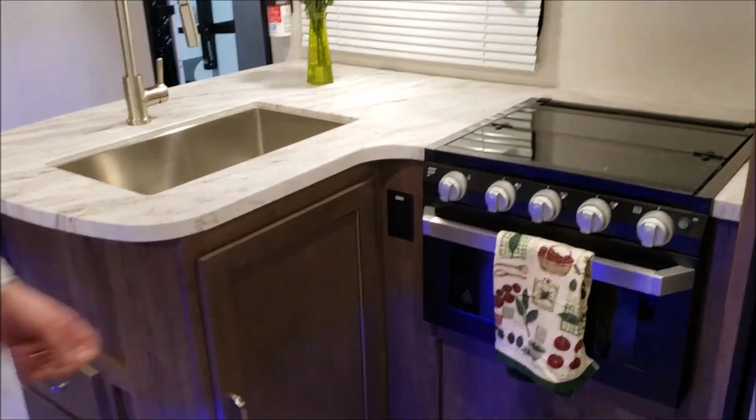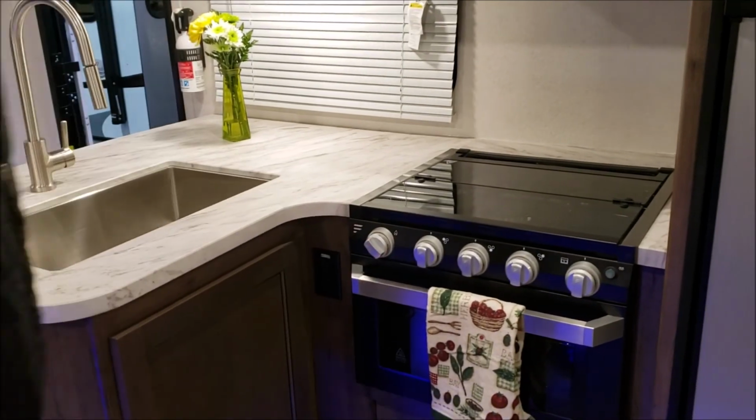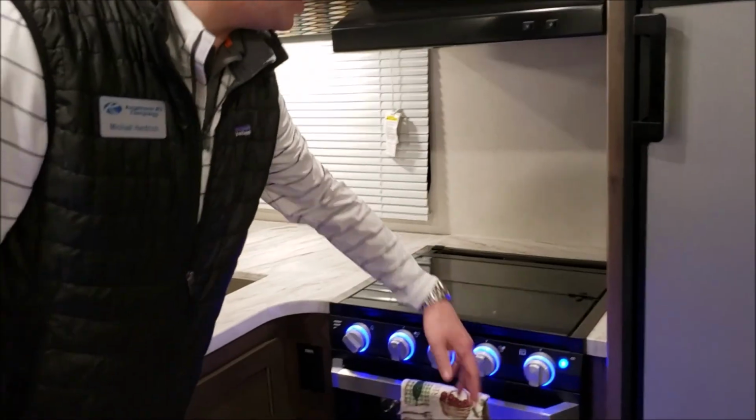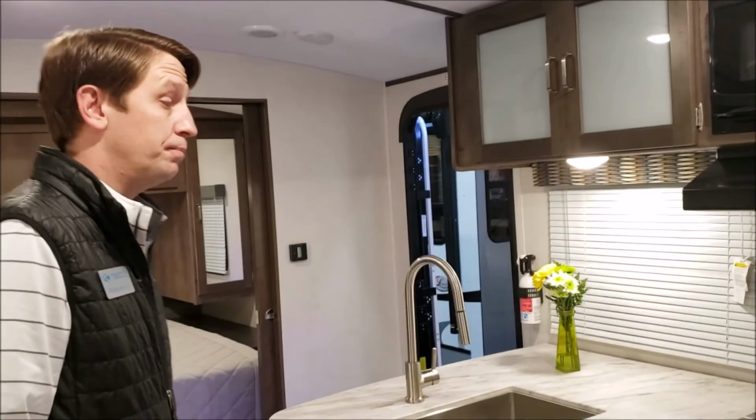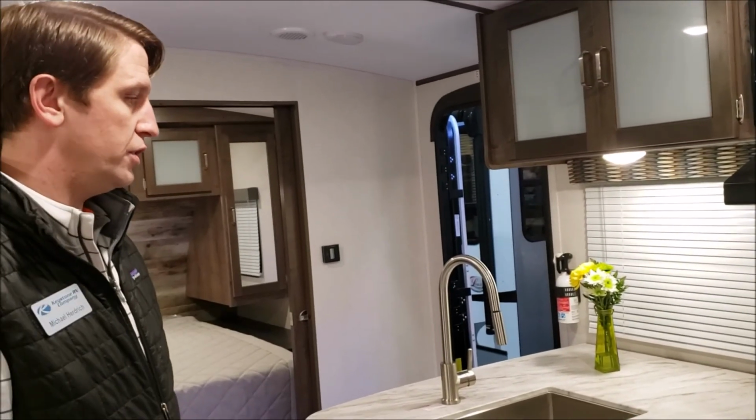So very, very convenient. The kitchen features a Furrion stovetop and oven. It does self-ignite with this little click. Has some cool blue lights on it, and then a glass cover on it as well to get you some more storage or some more surface area there.